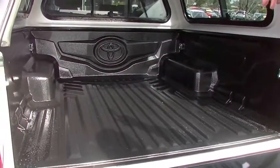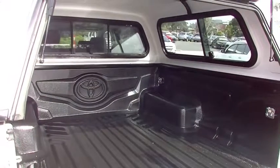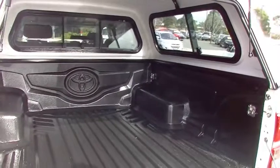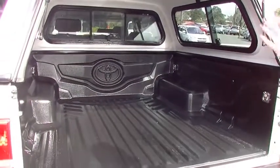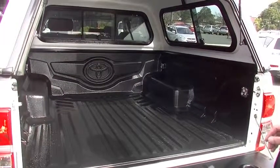There's a sliding rear window in the back of the dual cab. And then, of course, we've got sliding windows on either side of the canopy as well. So it makes it very versatile as far as having access to any tools or gear that you've got in the rear of the car.